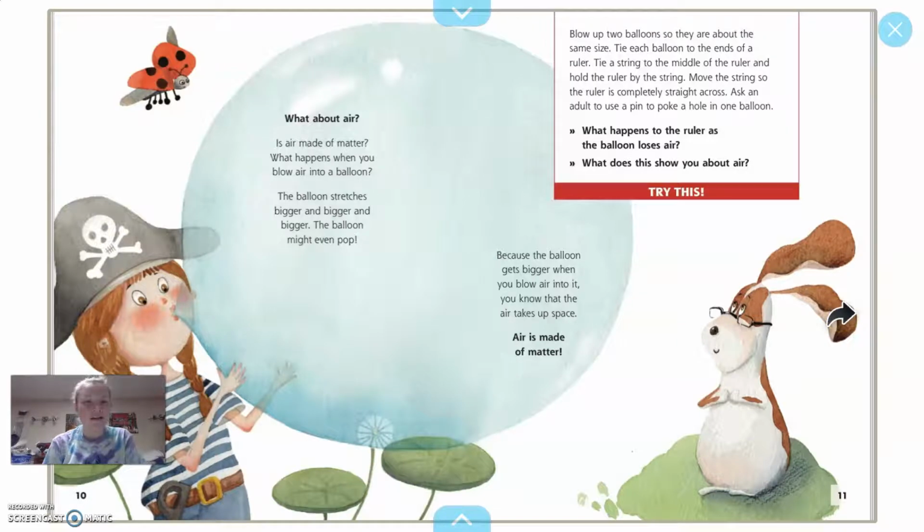What about air? Is air made of matter? What happens when you blow air into a balloon? The balloon stretches bigger and bigger and bigger. The balloon might even pop. Because the balloon gets bigger when you blow air into it, you know that air takes up space. Air is made of matter. We saw that yesterday when our own balloon was getting bigger and bigger.